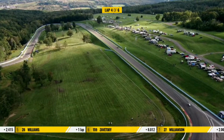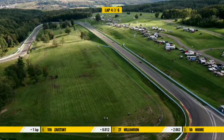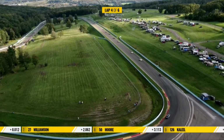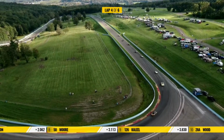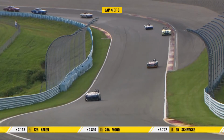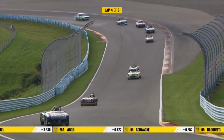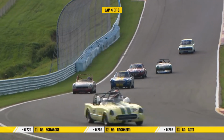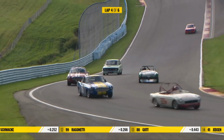Here they are coming around the boot. So Doc Bundy in first, Travis Engen second, Mike Bessick in third, Chris D'Amico fourth, Randy Williams in fifth, David Zavetsky sixth, Kenny Williamson seventh, Andrew Moore eighth, Michael Khalil ninth, and Colin Wood is in 10th place.